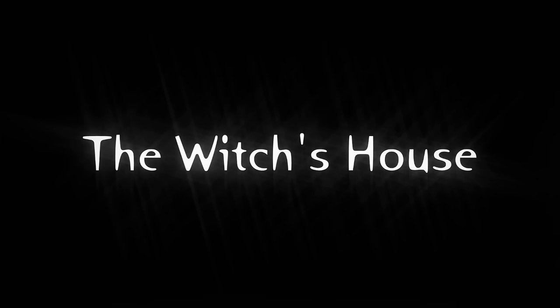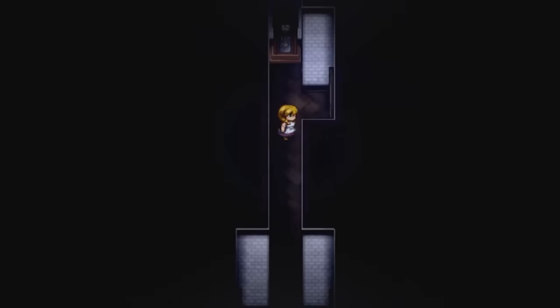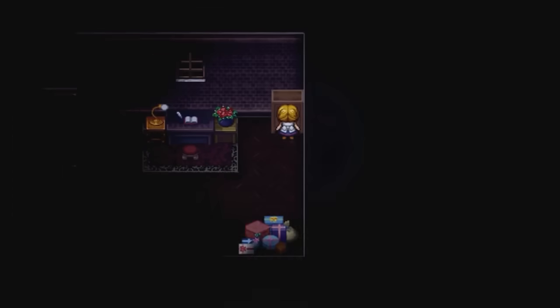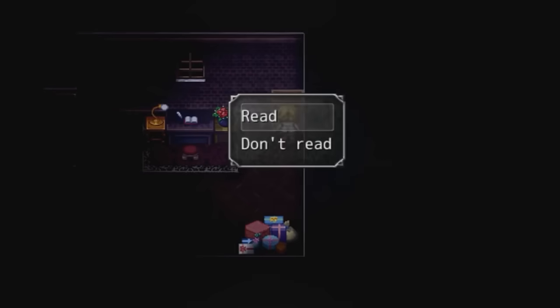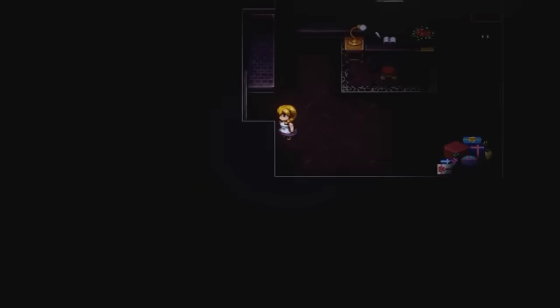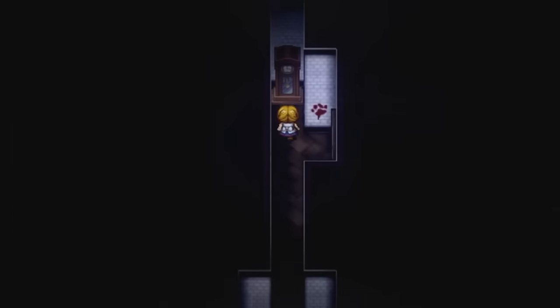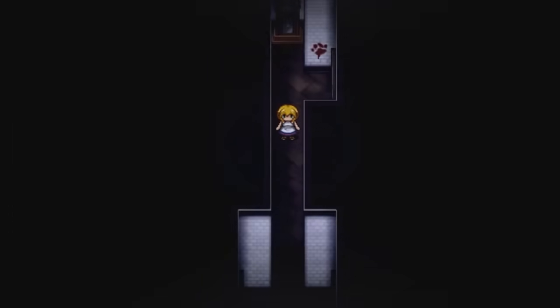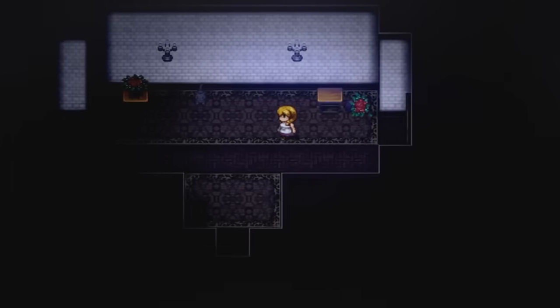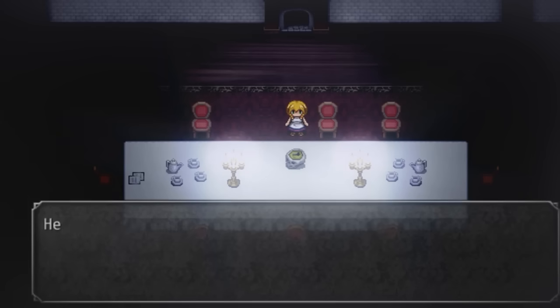The Witch's House. Created by Fumi and translated by VG Person, this free indie horror adventure, The Witch's House, combines the surreal creepiness of Ib with tricks and traps, and a whole lot of gore. As 13-year-old Viola, you awaken to find yourself in a strange forest. The way out of the woods is blocked by a wall of red roses, but there's a house with a door opened wide and welcome. Viola's got no other choice but to head in.